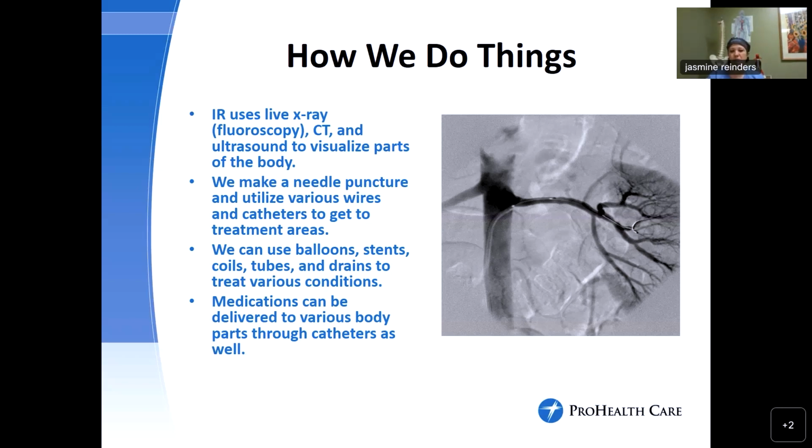And then through some of those, we can deliver medications directly to a body part to treat. So that would be like the cement that I talked about in a patient's spine. Or if a patient has cancer, we can actually deliver chemotherapy right into a tumor to prevent those other side effects that we were talking about.